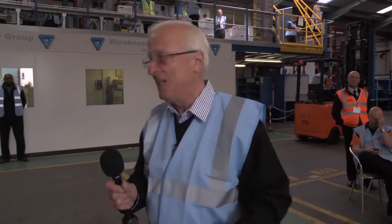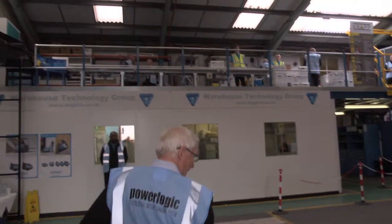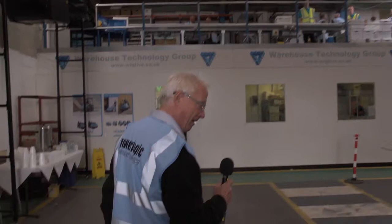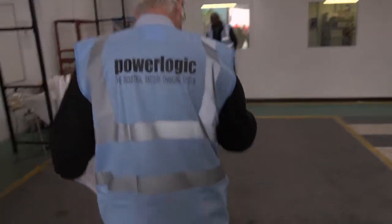Okay, this is where we go upstairs to the mezzanine floor. This is all very reminiscent of any of you who are old enough to remember Challenge Annika. Do you remember how she used to walk away from the camera? As you can see, the view of my rear is not quite so appealing, but never mind.